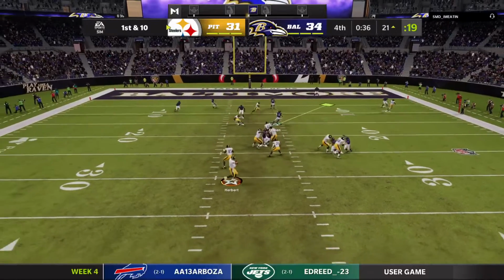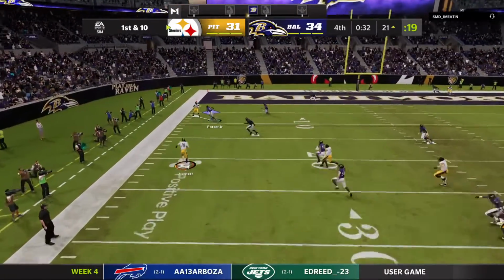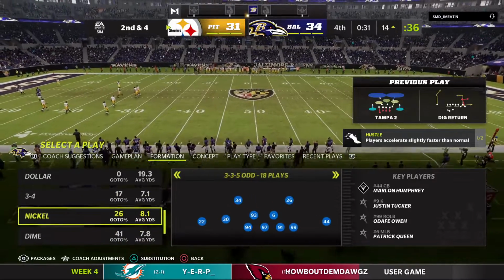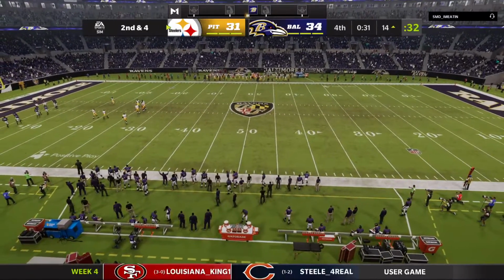Herbert to throw, being chased out left. And able to get this down inside the 15, either the 13 or 14 before he's out of bounds. The improv on the scramble there gets him 6, and it'll be 2nd down.